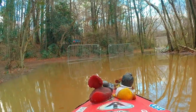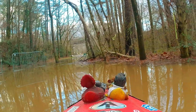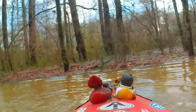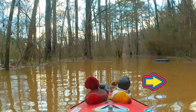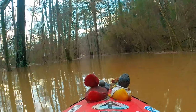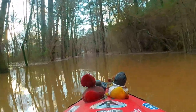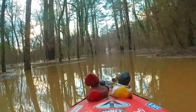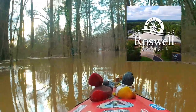Under the bridge, right there. Yep, this is about where it runs out. Pretty cool, man. See, that was a new sewage, I don't know what you call it, pipe, whatever, and previously in floods, sewage was just pouring out the top, so they've replaced all those. Good job, City of Roswell. Call out to them because they fixed it and we don't have the water just spewing out of those things.